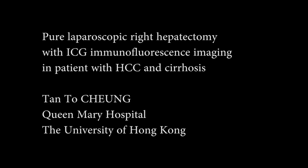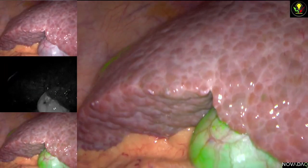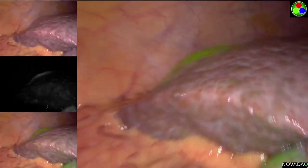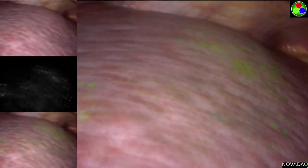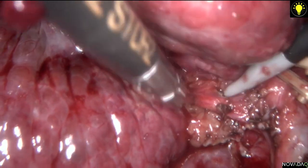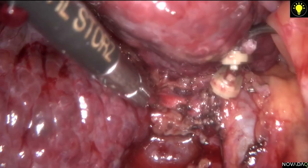In this video, I'm going to show a pure laparoscopic right hepatectomy for a patient with HCC and underlying liver cirrhosis under ICG immunofluorescence guidance. After insertion of the telescope, the pneumoperitoneum was maintained at 12 mmHg. The ICG has been injected 2 weeks before surgery at the rate of 0.5 mg per kilogram.